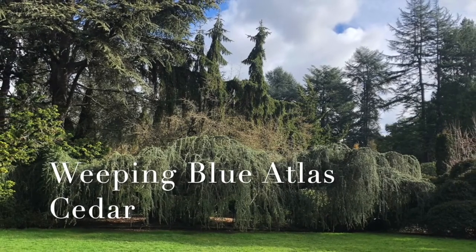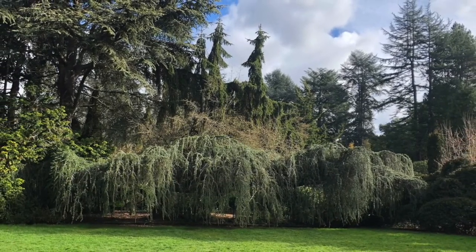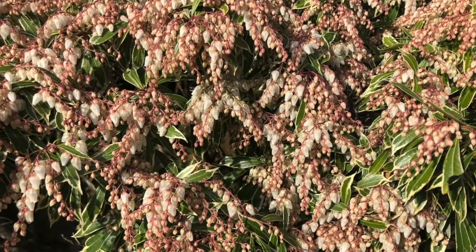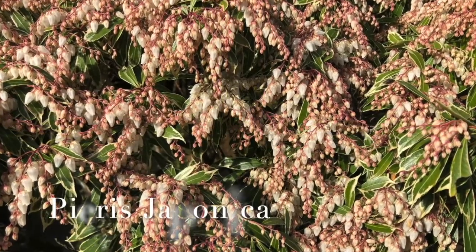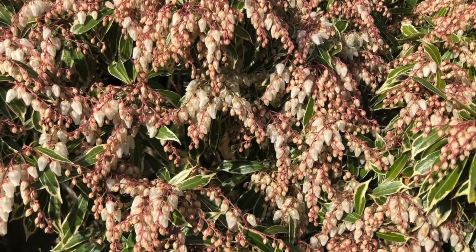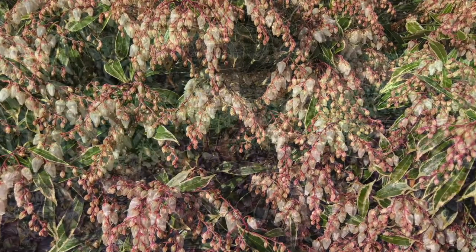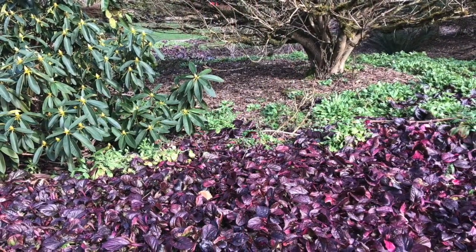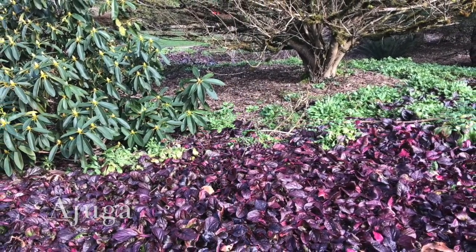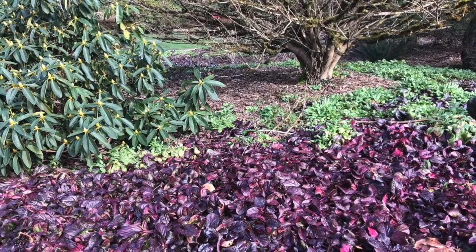This weeping blue Atlas cedar is one of the featured trees on the tree walk with the Parks Department. Pieris japonica is a lovely shrub that has color year-round. It's blooming right now. This ground cover that's in front, the purple ground cover, is called ajuga, and it has a beautiful blue flower that will be coming out probably in May.